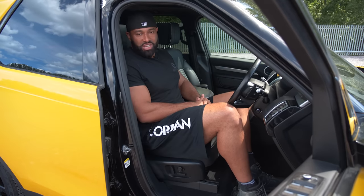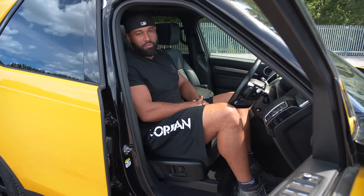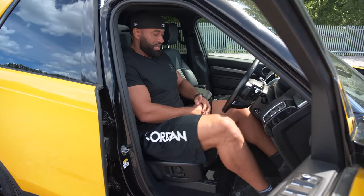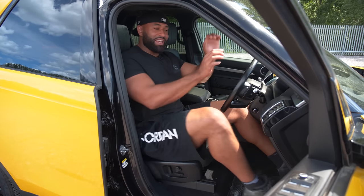Legroom. I'm 6'5" and I need plenty of space, so I'm comfortable when I'm driving around because I spend a lot of time in the car. So as you can see, I can move my legs around freely and I can get in and out.